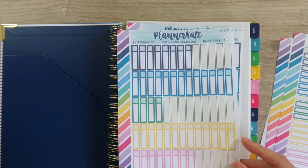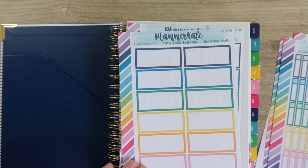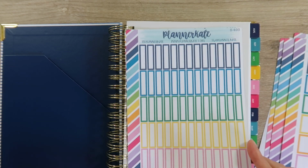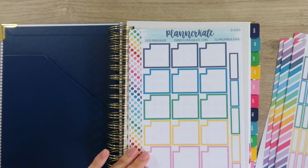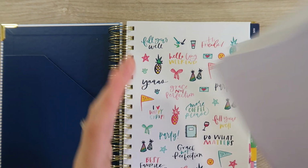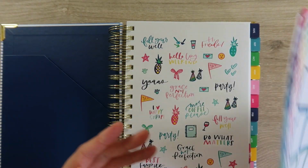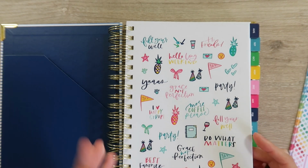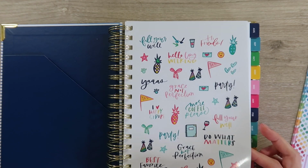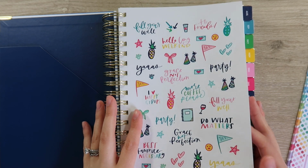I'm not loving these, so I don't think I'm going to use it the same way that I've been using it. I have more of those rectangles, just bigger, same type of thing here. This is more for the monthly view, again for the monthly view, and then I have another sheet of those. So those are the stickers that I have been using, that I plan to use. Obviously the planner comes with stickers. These are a little bit more decorative than what I like, so I might actually give these to Macy because they're actually kind of cute and she would probably love using them.